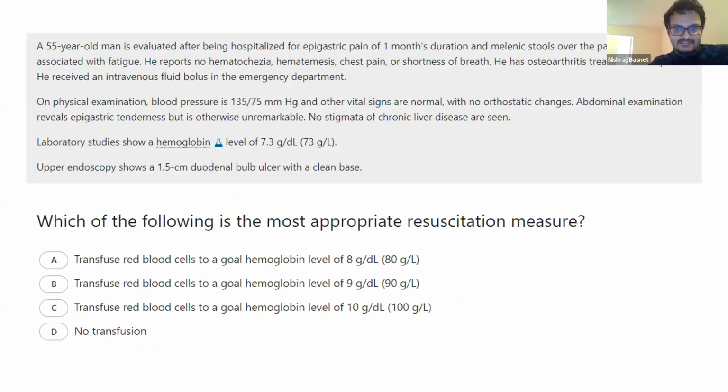All right, next one. I think this question will answer that for us. Okay, so a 55-year-old man is evaluated after being hospitalized for epigastric pain of 1 month's duration and melanic stools over the past 3 days, associated with fatigue. No hematochezia, emesis, chest pain, or shortness of breath. He has osteoarthritis, treated with ibuprofen. He received an IV fluid bolus in the ER.